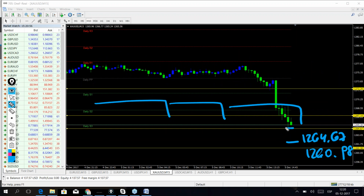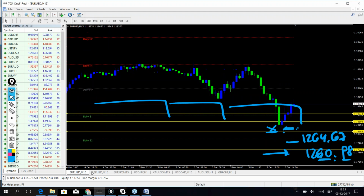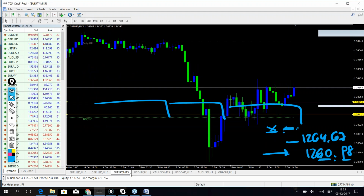Okay, so gold means that the market will finish for sellers, and the way it works here is that since we have a new low, with a sell stop you can work it. You can have a sell stop at 24.6460, and then the range goes down to 12.60.98. Okay, so it doesn't mean that you can actually buy.